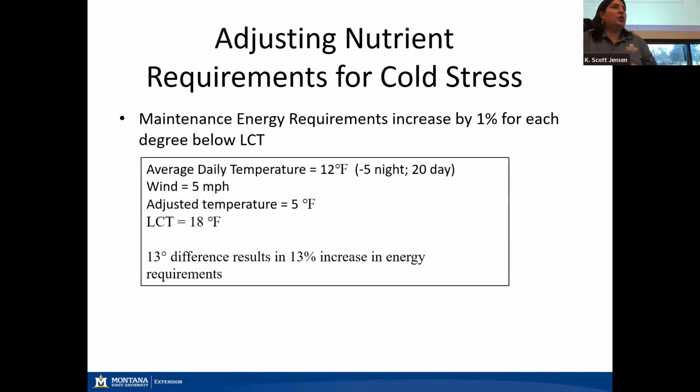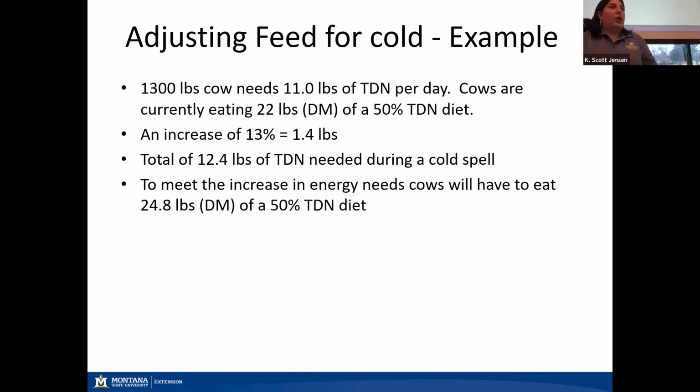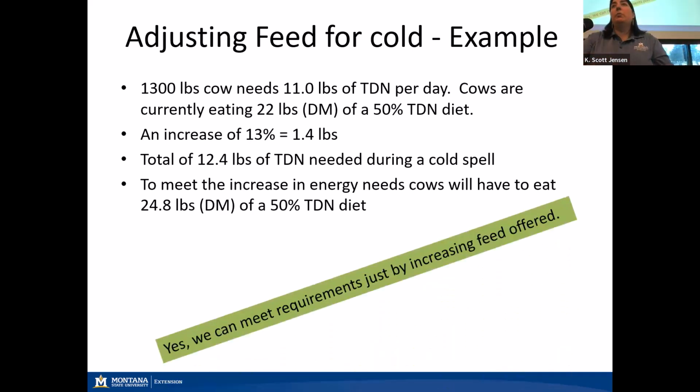So like I said, we have an average daily temperature of 12 degrees, winds at 5 miles an hour, which means our adjusted temperature is about 5 degrees. Lower critical temperature is 18 minus 5, which means it's a 13 degree difference or a 13% increase in that intake that we need to worry about. So that 1,300 pound cow, she needs about 11 pounds of energy every day. So she's currently eating what she needs to meet those requirements at 22 pounds at a 50% energy diet. So by increasing by 13%, that's another 1.5 pounds-ish that we need to feed her every day to help keep those requirements going during that cold spell. At 5 degrees, we can feed her enough to get her to meet those requirements.